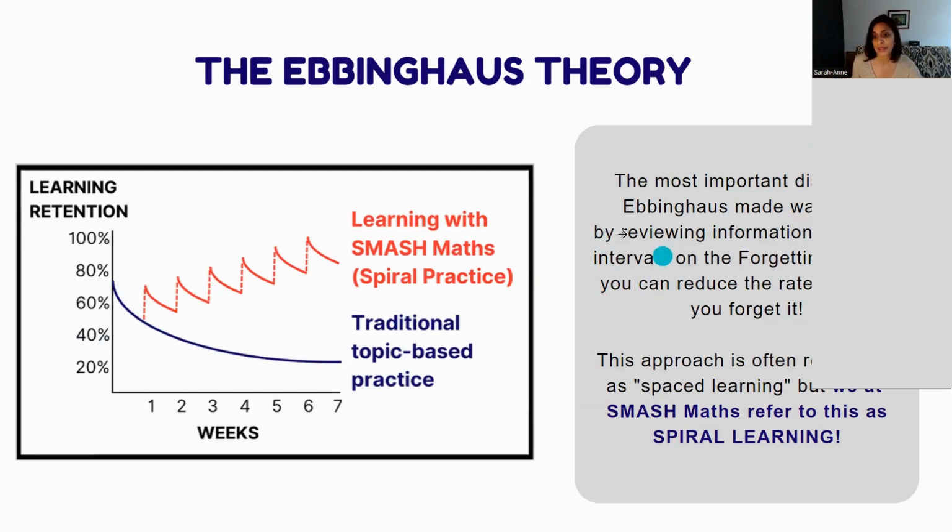So what Ebbinghaus discovered is that if we keep on reviewing what we've learned in spaced intervals over time, our learning retention, our memory, significantly improves. So what we at Smash Maths are doing is we will introduce a new topic to the children on what they've learned.